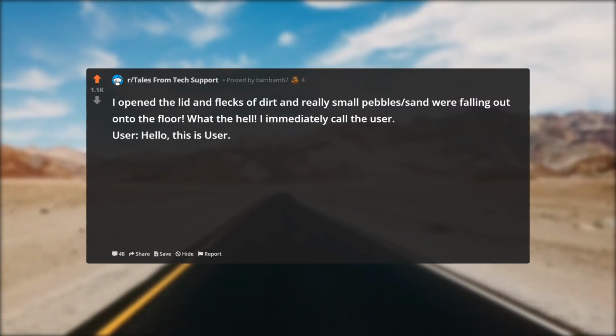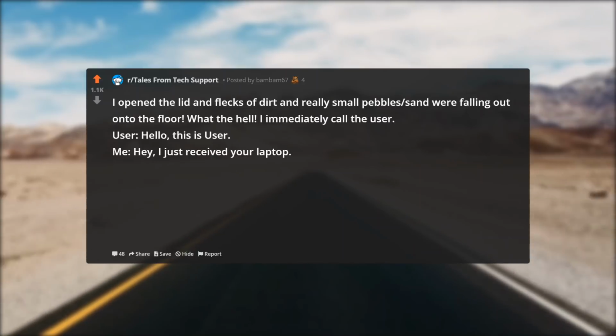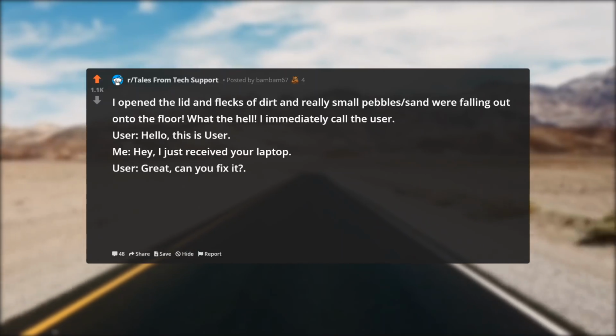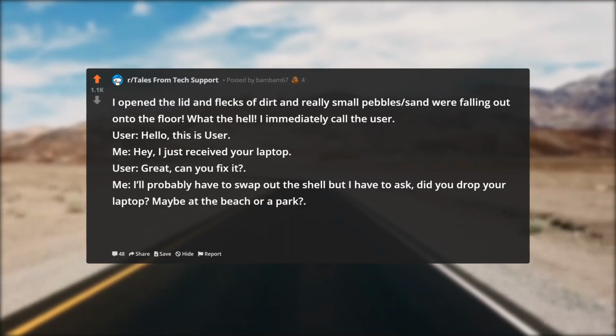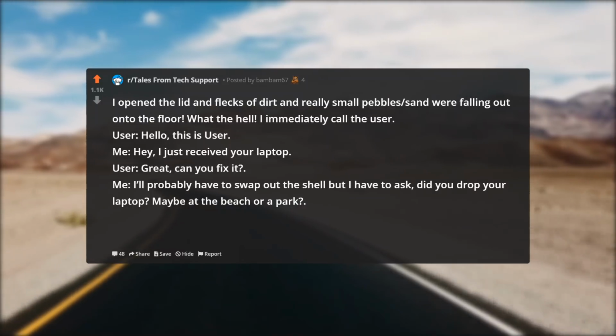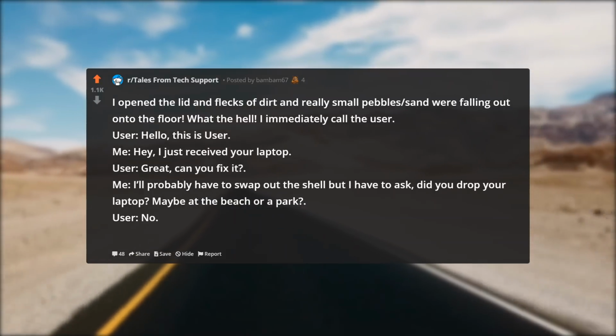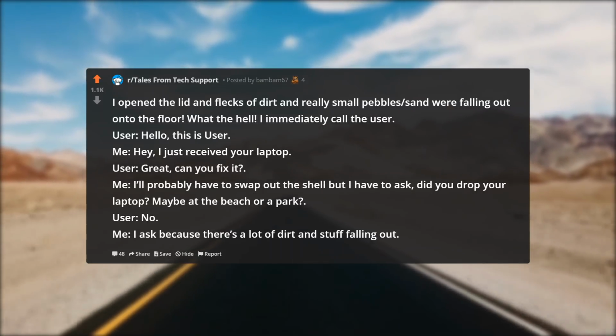User: Hello, this is the user. Me: Hey, I just received your laptop. User: Great, can you fix it? Me: I'll probably have to swap out the shell, but I have to ask, did you drop your laptop? Maybe at the beach or a park? User: No. Me: I ask because there's a lot of dirt and stuff falling out.